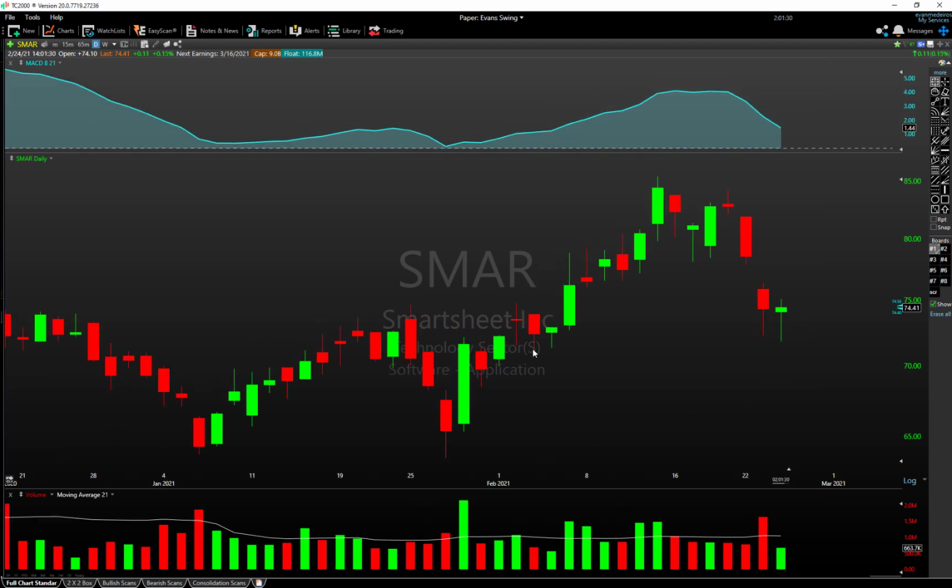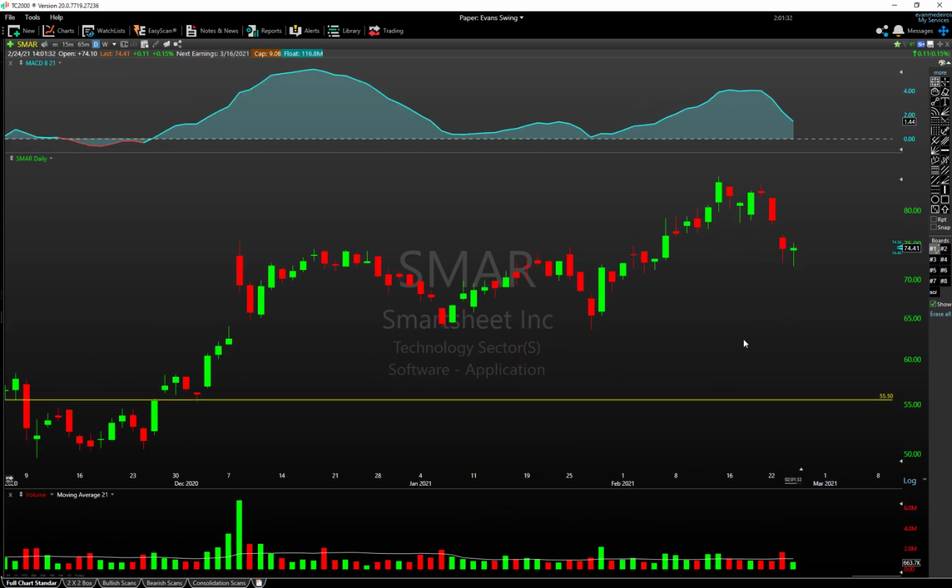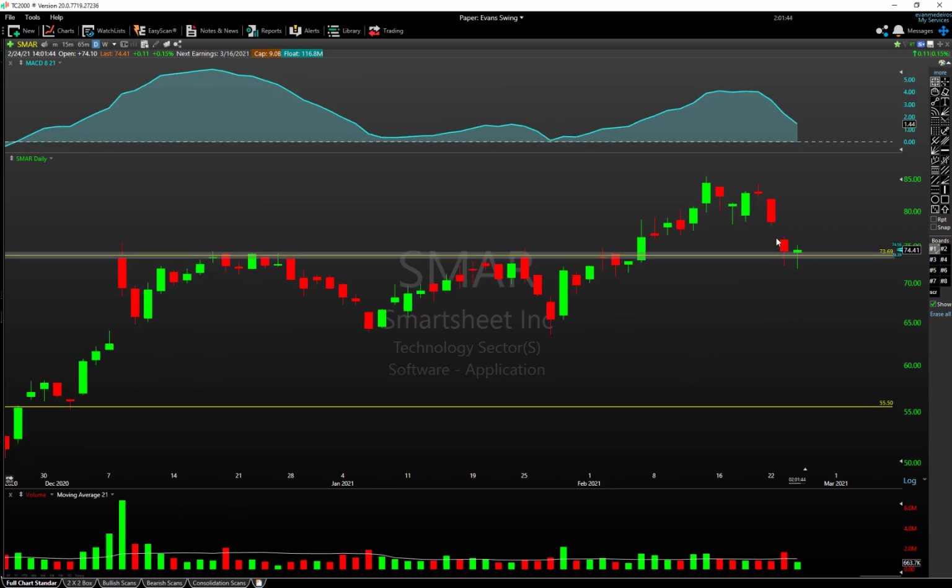So Smartsheet is trying to stabilize here, and it's coming in at a pretty important spot because this is effectively retesting the breakout area, the big multi-month range that we broke out from in early February. So this is a key retest spot for this stock. It's exactly where you'd want to see it hold. Let's see if it can in fact hold here. So SMAR, bullish pin bar scan is where we found that one.